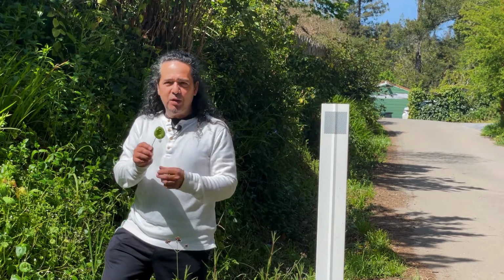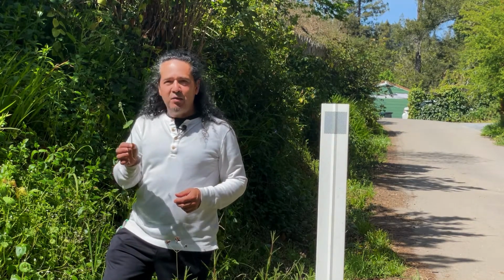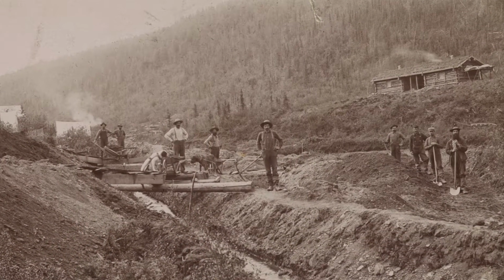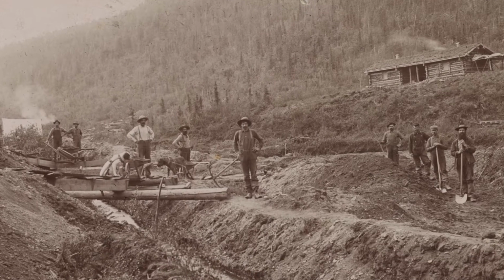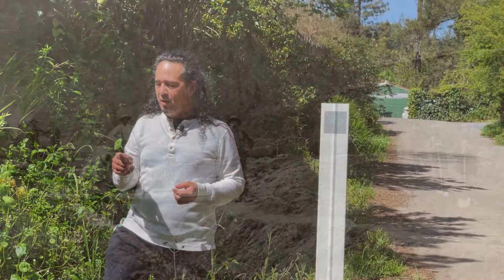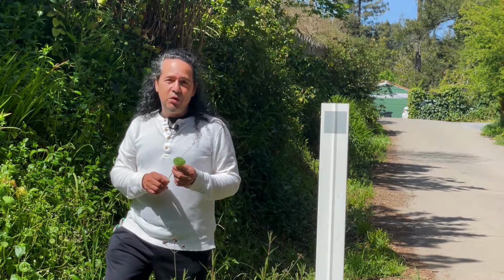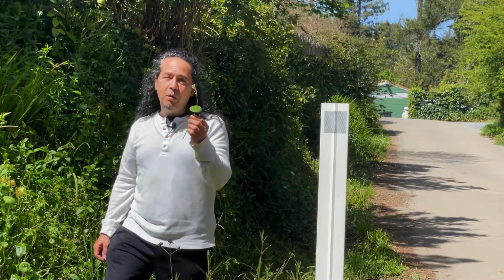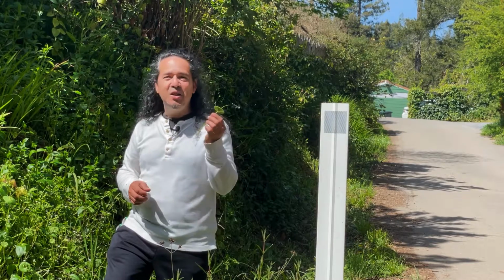Apparently, this stuff is extremely good for you. It's full of vitamin C. And the Native Americans used to eat it. The miners who came out here during the gold rush in 1849 started eating this stuff too because it has lots of vitamin C and it can keep scurvy away. So, in a lack of citrus fruit, this stuff was plentiful throughout Northern California, and it may very well grow where you live. I'm going to try it today and see if the legends are true.